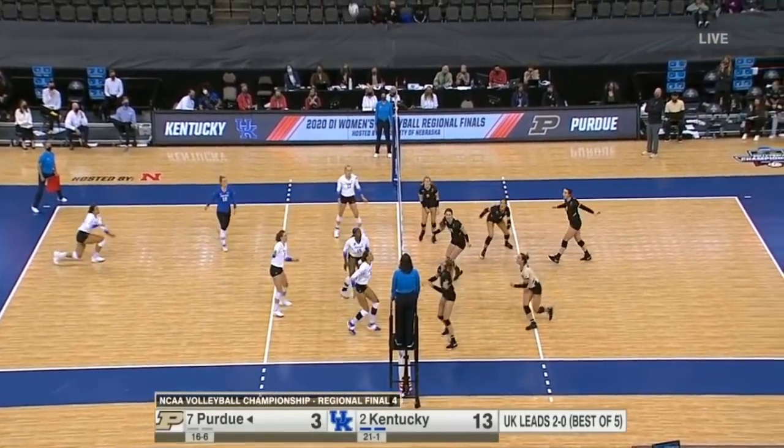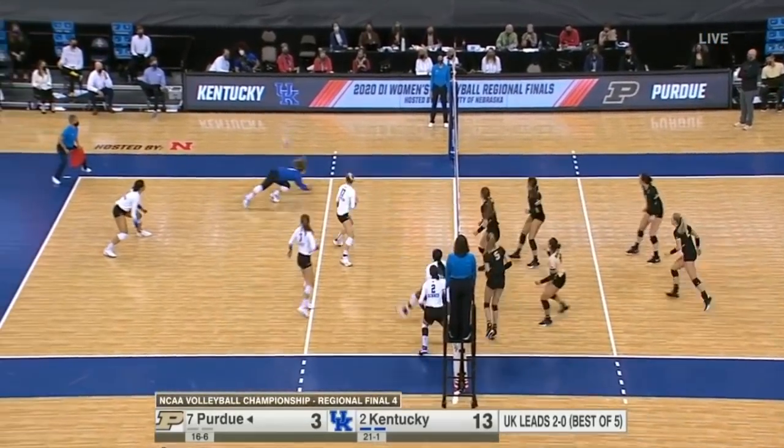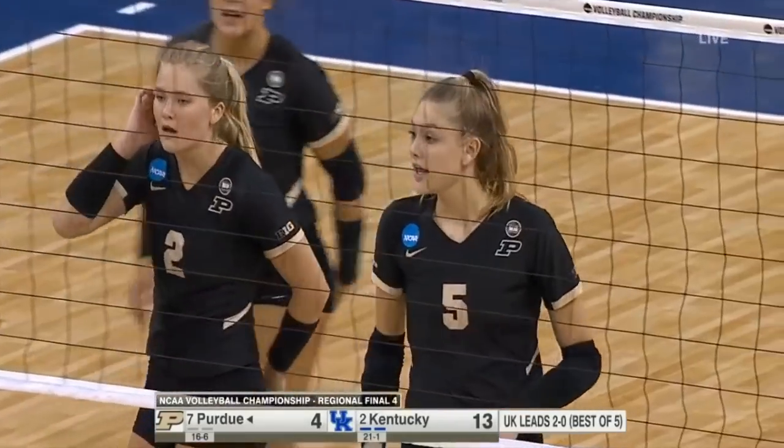Newton taking a tough swing, dug by Skinner, number 4 in white. That ball might have been out of bounds. Chin off the edge and swings it inside. Nice swing that time by Maddie Chin, number 5 in black.